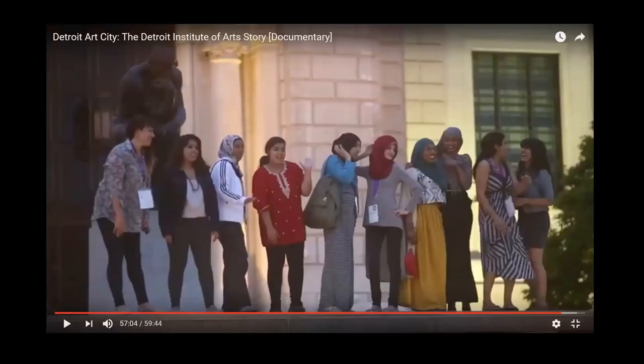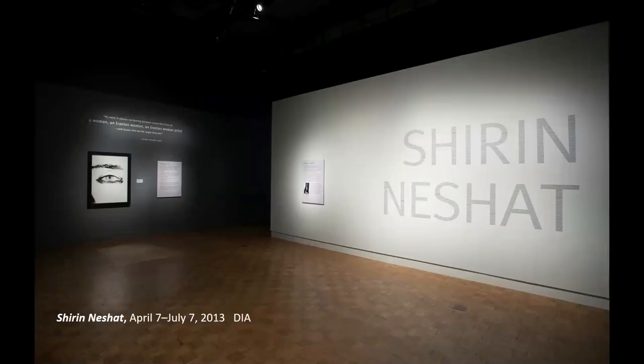Today, the Greater Detroit region has the largest Muslim population in the United States. In 2007, the DIA did not work with the community on the front end of planning those permanent galleries. However, that step is part of their standard working process now. But the DIA did engage the local community in planning a mid-career retrospective of the artist Shirin Neshat in 2013.